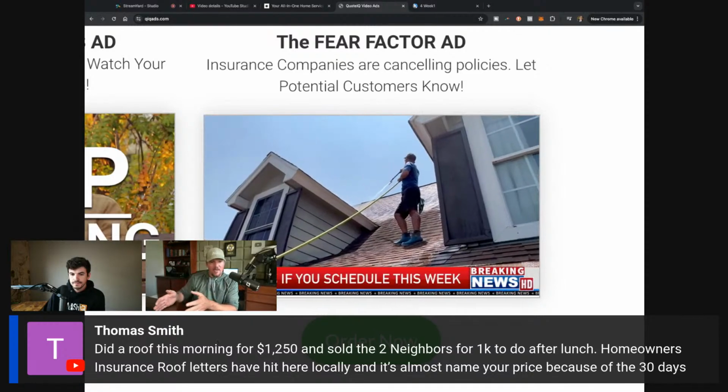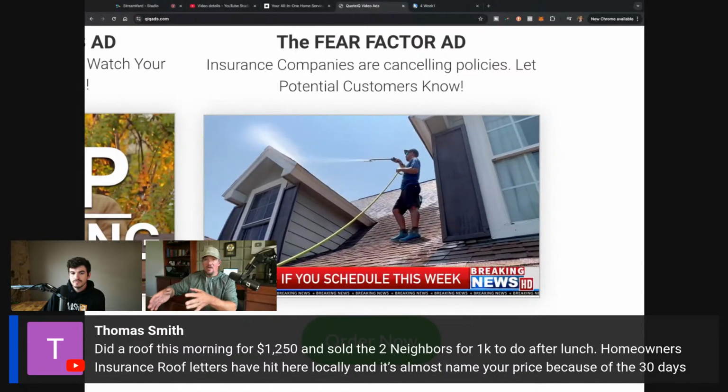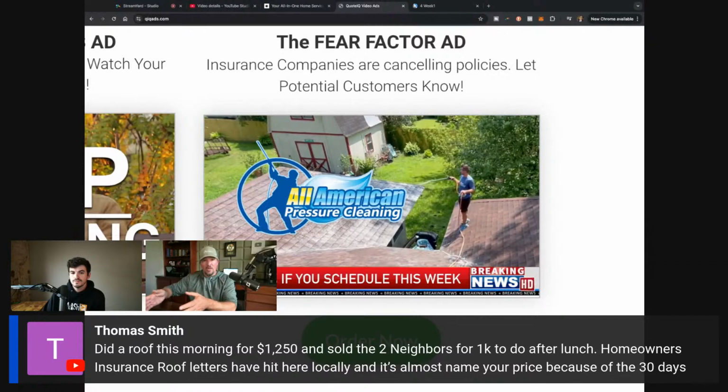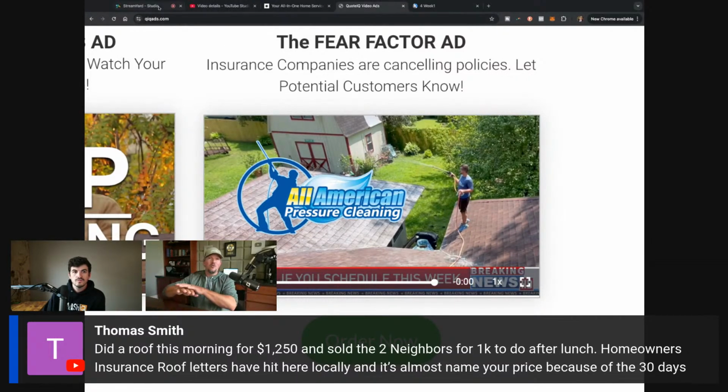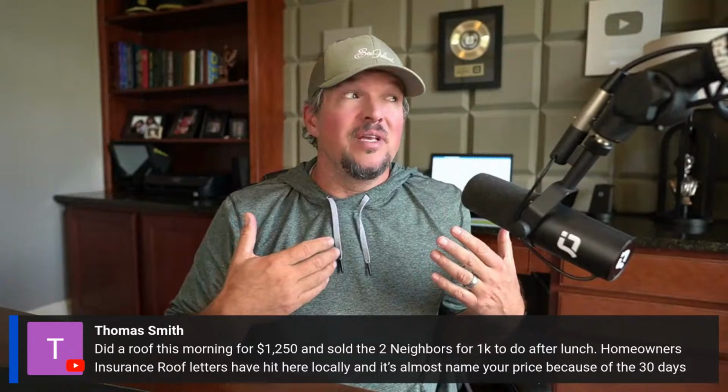Now it's our job as business owners who provide these services to get out there and let them know that, yes, this is a service. We are professionals. We do it the right way. We're going to safely clean your roof so you don't have to look at it, so you don't have to worry about your insurance companies canceling your policies. And so it's all about education.